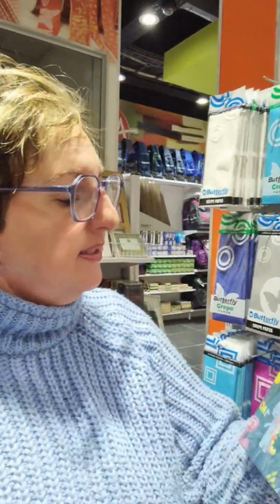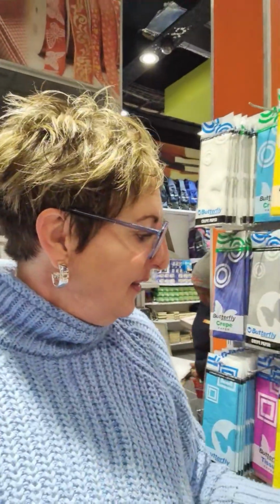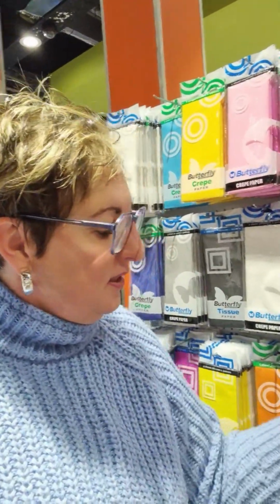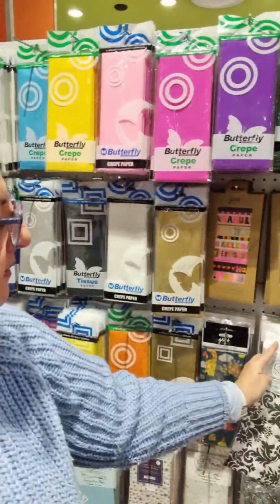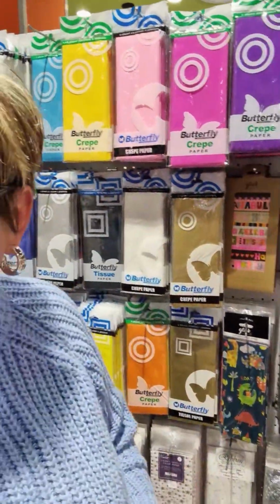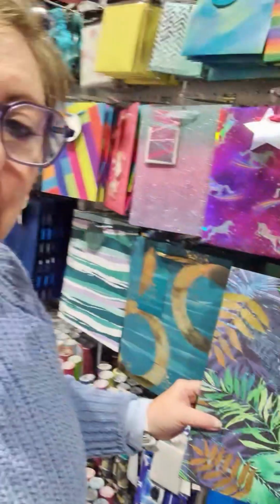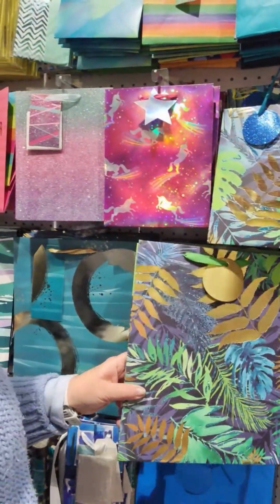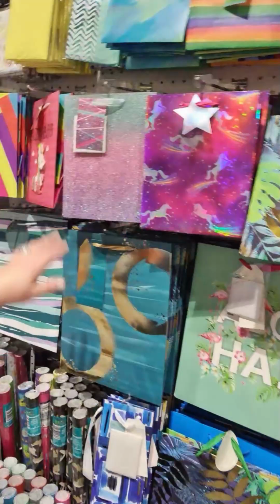I mean, look how cool this is. If you have to make something for a kid's room, like cool. Look at this tissue paper. And then of course I use the plain colors as well, and crepe paper. And then the bags, I mean, look at this. Sometimes I would buy these bags and cut them or tear them and use them in my artwork, because the patterns in the pictures are just lovely.